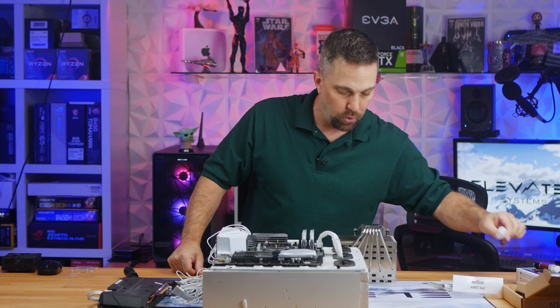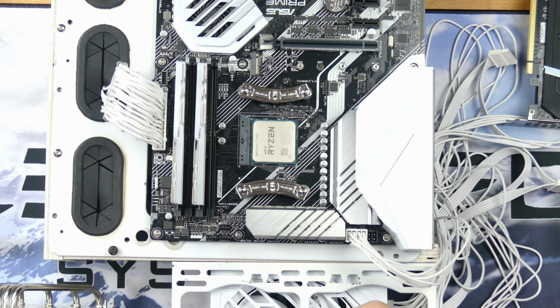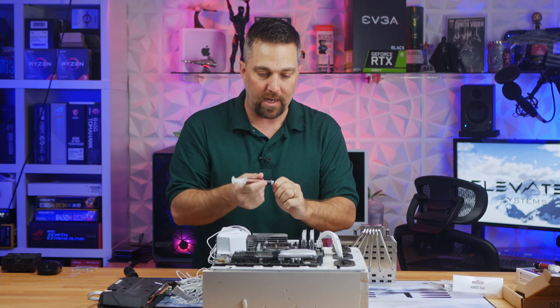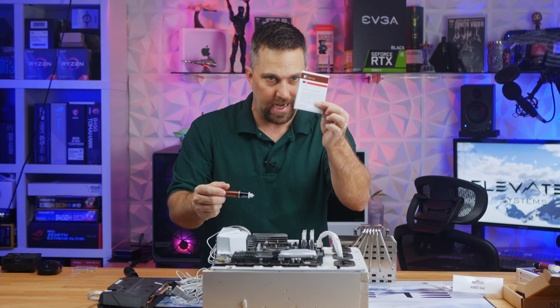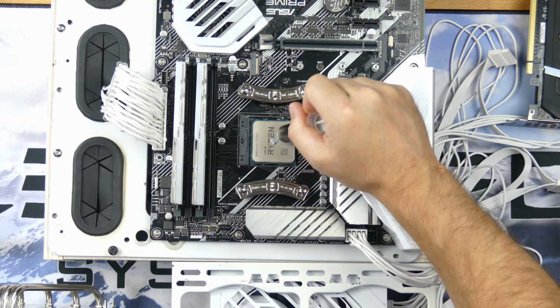Now to mount the cooler itself, first I'm going to use the same NT-H2 thermal paste that's included. I just have probably 5-10 tubes of this stuff laying around. And the method I use for applying thermal paste is exactly how Noctua recommends in their instructions, and they're Noctua, they know a little something about heat sinks and cooling.